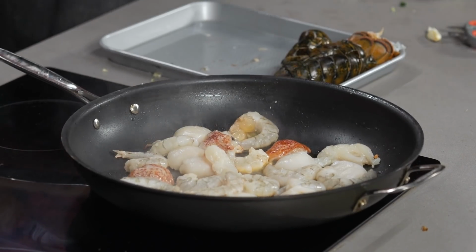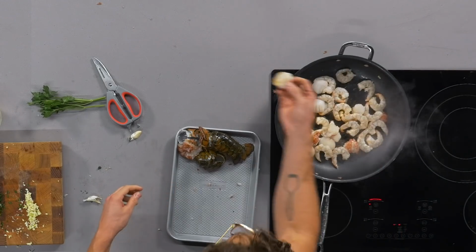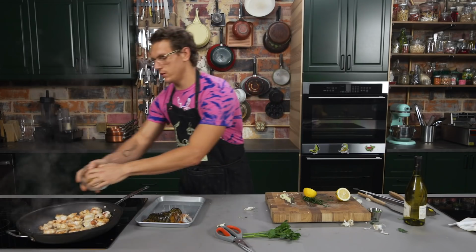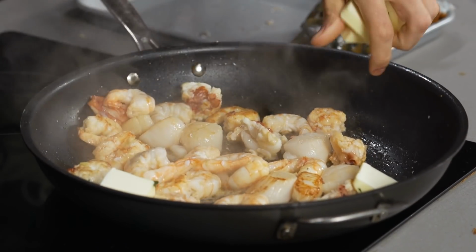You want to hear that sizzle, you want that high heat. You see some nice caramelization happening on the scallop. We're gonna let that go for just a tad more. This is cooking fast, so we're gonna dump in all of our butter. It's gonna get that around the outside.